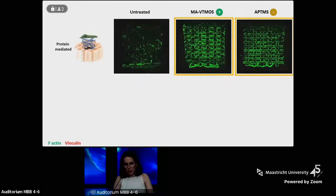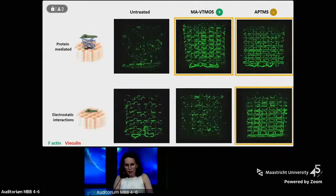As you can see in these images, plasma functionalized scaffolds led to higher cell attachment through protein mediation. And we also observed, interestingly, that in the negatively charged functionalized scaffolds, cells also were able to adhere, in this case, through electrostatic interactions without the presence of proteins in the serum of the cell culture medium, which we believe has potential for clinical translation.